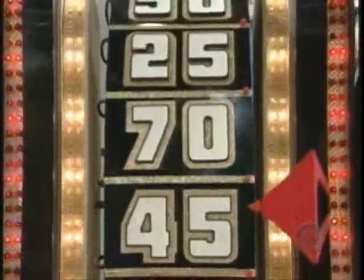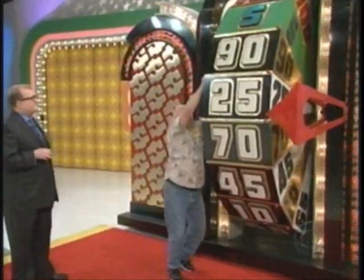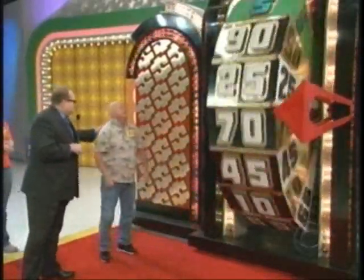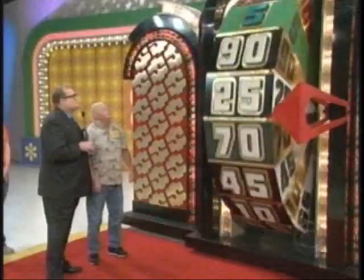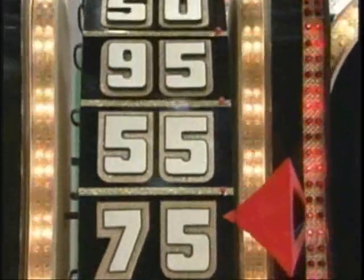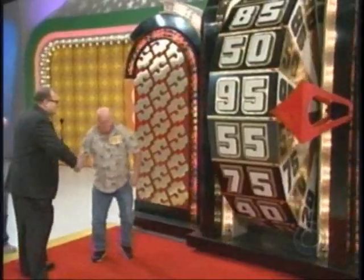Here we go. 70 cents, 25 cents. Spin again? We keep it. Spin again. Okay, good move. Going to spin again. Come on over here. He's an American Legion member. 20 years in the Army, Douglas. Okay, here we go. You got 25 cents. 75 would be good. 55 is all right. Stop. Oh, sorry, Douglas. You went over.